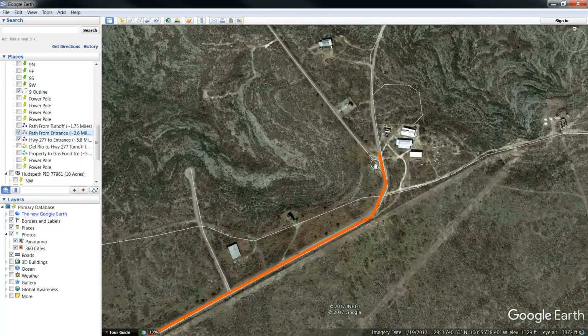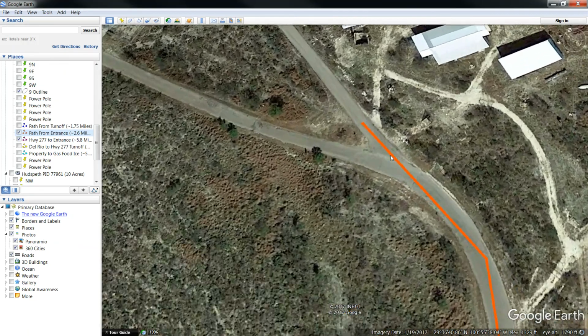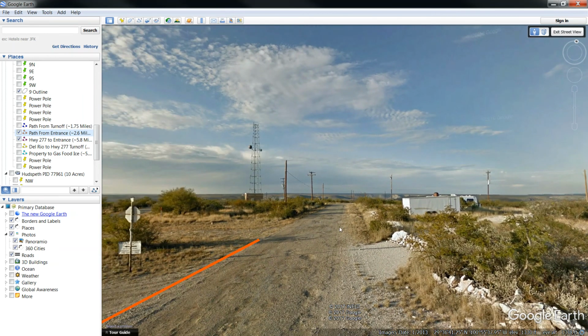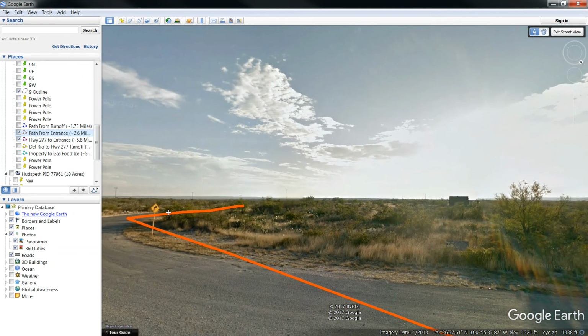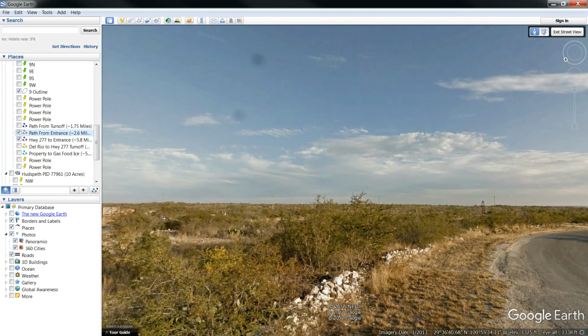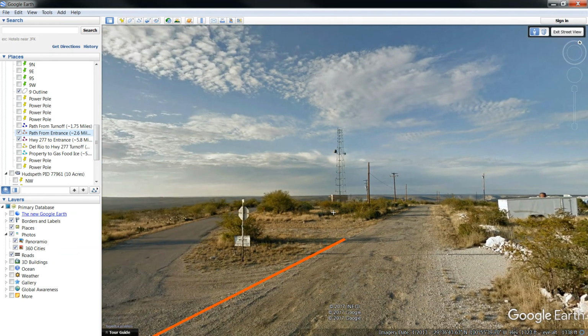So we fly you down here. This is where you turn off to get to the property, and the property is super close to this area right here. So you follow this road. It's on the screen right now. To get to the property, it's about 1.75 miles away from this point. I'll give you a quick little tour of the surrounding area. You can see tons of power poles, gravel roads, and some dirt roads that you get onto. This looks like some kind of cellular antenna as well.